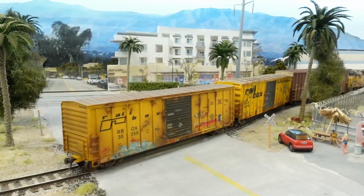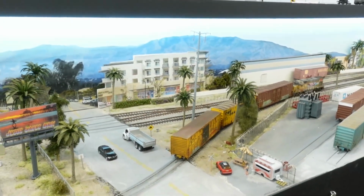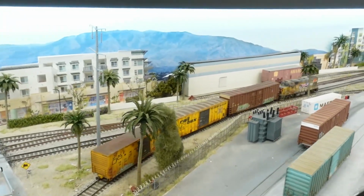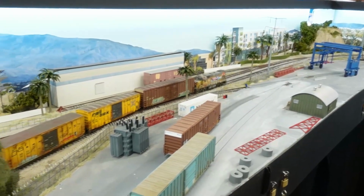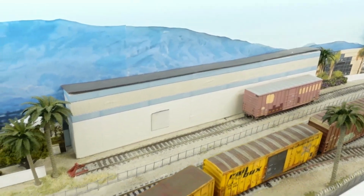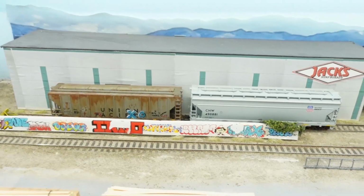Alrighty, so let's see, how are we gonna do this? Well, we got 3 cars here. Like I said, first time I'm doing this, so I'm just trying to figure it out. We could run back all the way up over there and do a run around, get on the other side of the track, because we're going to be switching out that little pink car right there. And we're going to be picking up these 2 hoppers over here from Jack Surfboards.